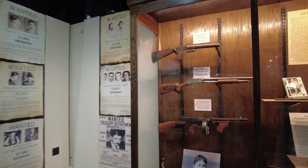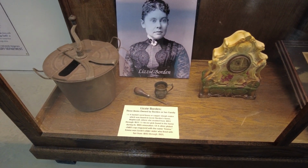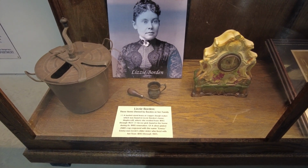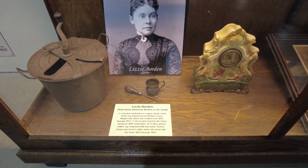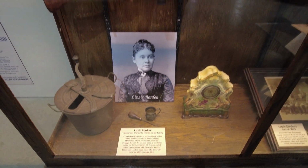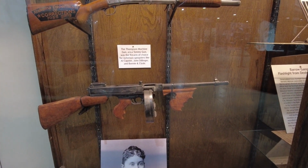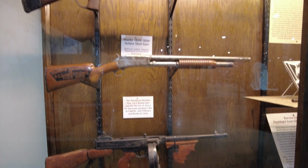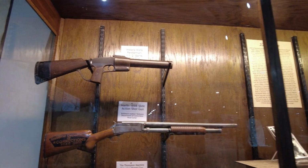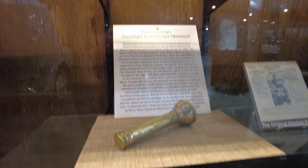Now, I'm going to show you something in here that just blows my mind. These are a couple new things here, and every time I come in here, there's something new. But these are some things that were owned by Lizzie Borden. Lizzie Borden's ice pick. How cool is that? And here's a Tommy gun. And a Barrow Gang flashlight from the Dexter shootout.